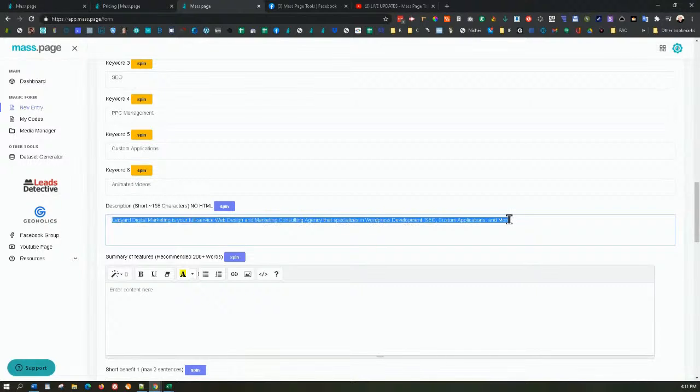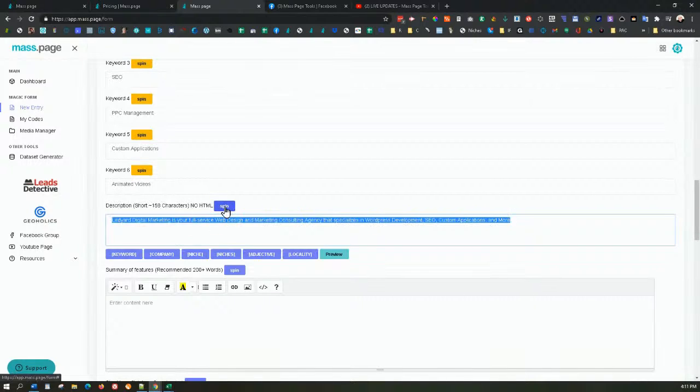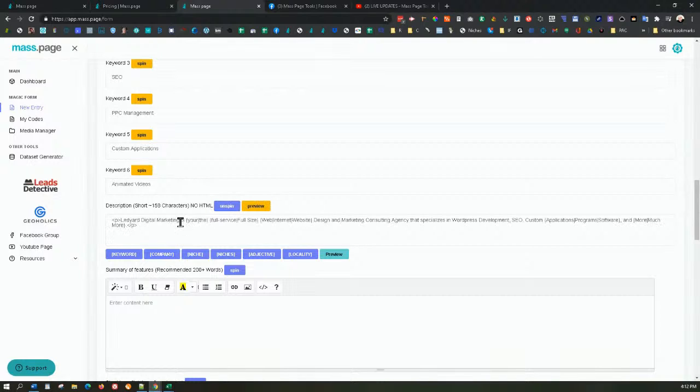Description, this came from the meta description. Okay, so if you wanted to spin it, you could do that, but what we've added here is also the ability to add in wildcards. So let's say, for instance, we wanted to change Ledger Digital Marketing and just put company. There we go. See, it's there. It didn't do it when you spun it, so you have to do this before you spin it, it looks like.